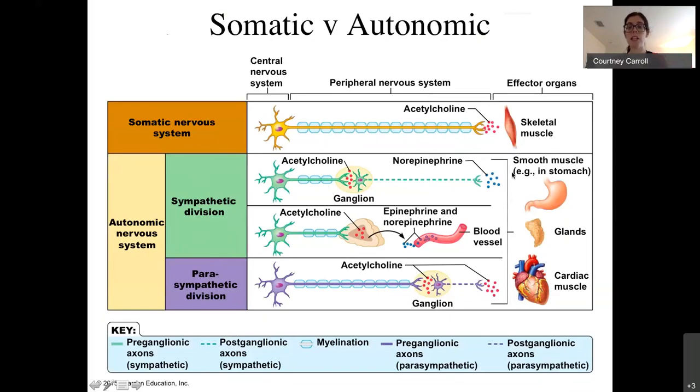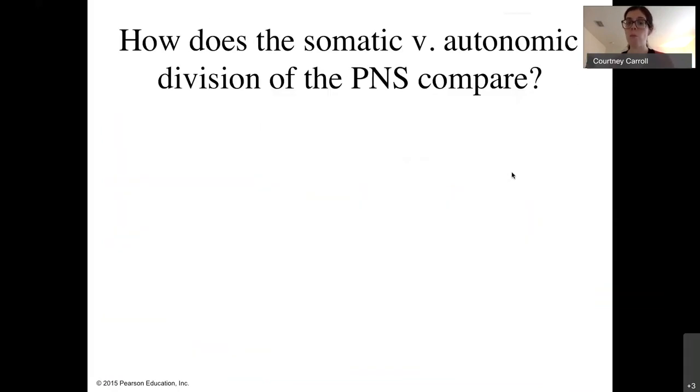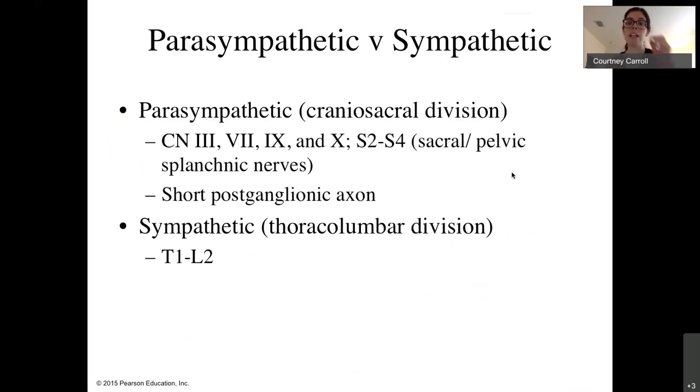Okay. So you want to keep in mind and be able to compare and contrast here the somatic versus the autonomic, which is what this question is asking. How do they compare? So you want to be able to do that effectively. Okay. So let's focus in on our sympathetic and our parasympathetic.